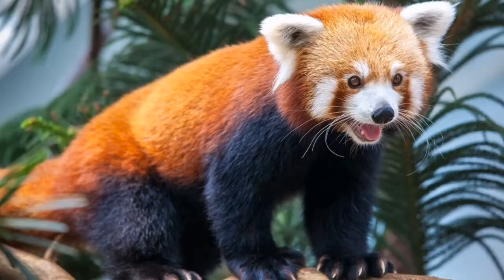It is an omnivore. The female red panda will make a nest for her babies in a hollow tree or rock crevice. A baby red panda is called a cub.